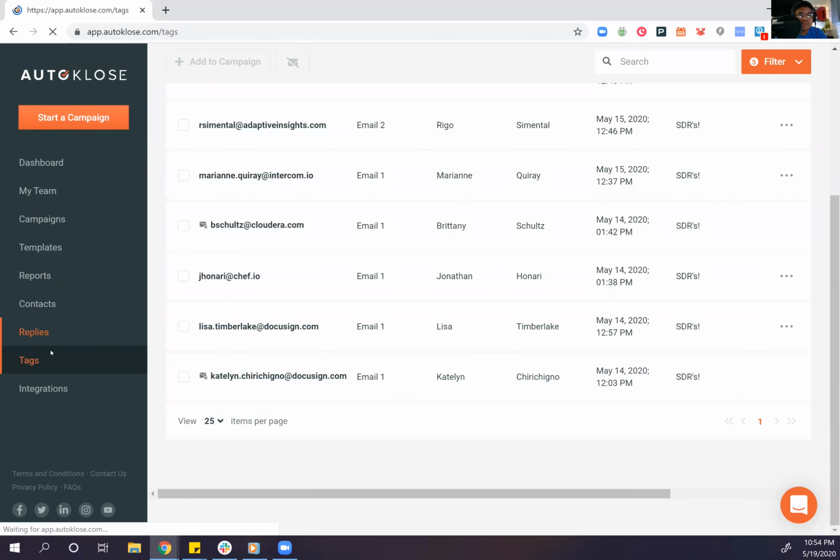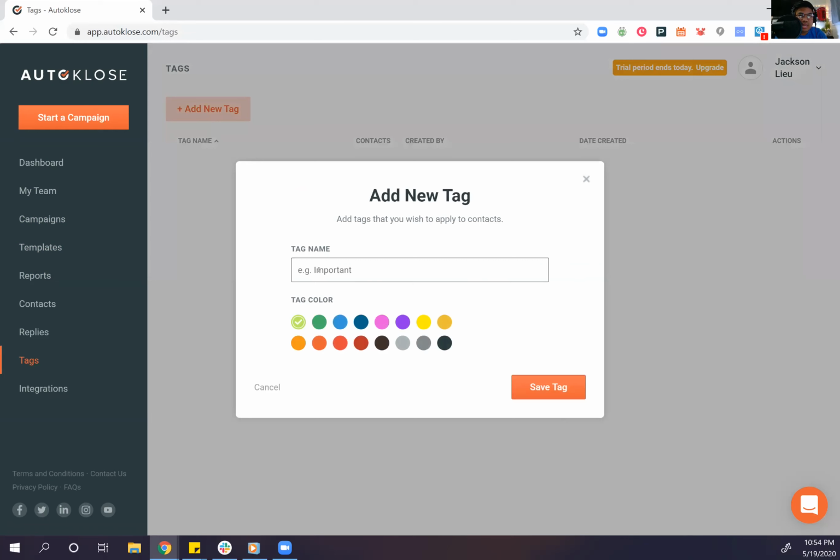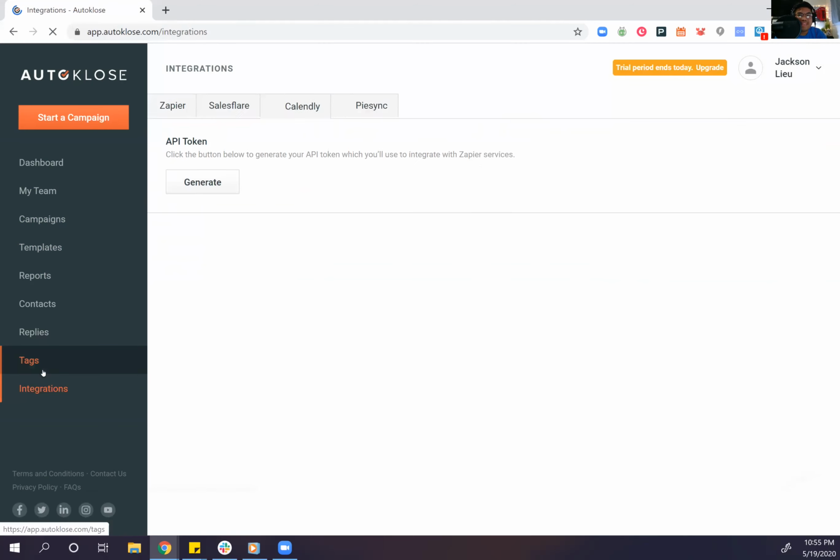Okay, we also have tags, which is very interesting. Now, I didn't dive too much into tags, but I believe it's like a hashtag where you can put a tag. No, let's find out. Tag color, name, so testing. Let's see here, testing, yellow, save tag. Let's see what that says. Okay, yeah, we'll figure it out some other time.